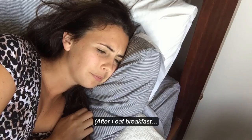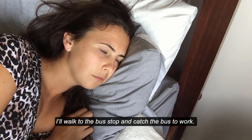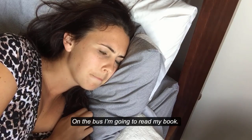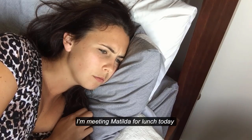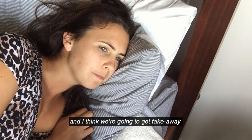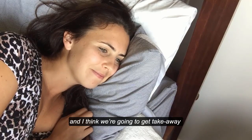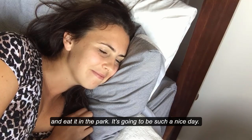After I eat breakfast, I'll walk to the bus stop and I'll catch the bus to work. On the bus, I'm going to read my book. I'm meeting Matilda for lunch today, and I think we're going to get takeaway and eat it in the park. It's going to be such a nice day.